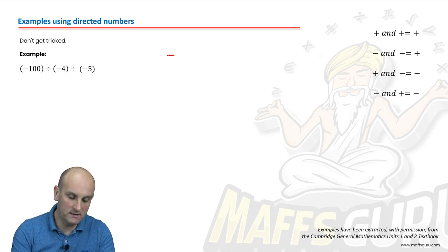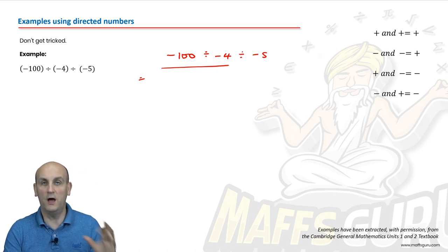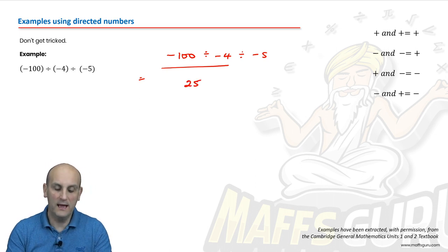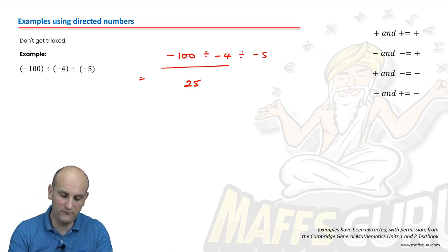So I get minus 100 divided by minus 4 divided by minus 5. Okay, so I'm going to do that bit there first. So I'm going to do 100 divided by 4. Now you could fire up your calculator. I know that 100 divided by 4 is the same as having half of 100 and halving it again. So that gives me 25. And a minus and a minus gives me a plus. Congratulations. Not going to write it. So that's the first bit done.